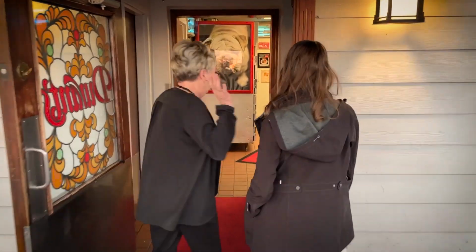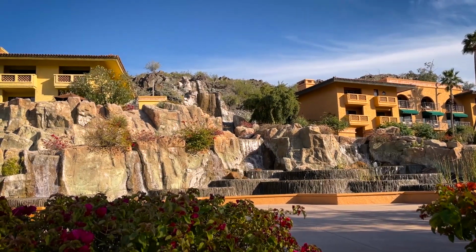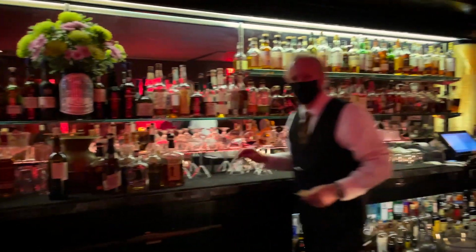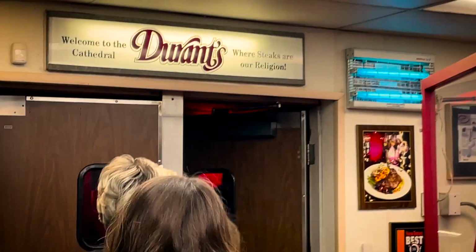While visiting family there, we were able to indulge in some of the local gems of Phoenix, such as the Tapatio Cliffs Resort, the Drunk Monk, Hula's Modern Tiki, and of course the legendary Durant's. But the main cocktail event was the nationally famous Destination Tiki Experience, Undertow.